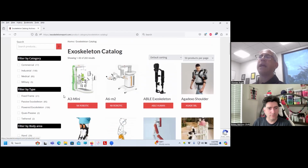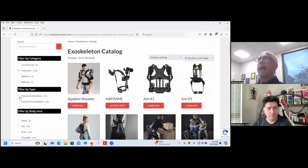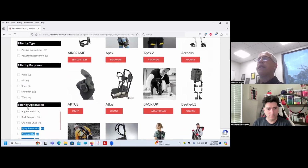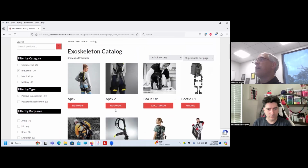So let's pick something. Let's say we want industrial or logistics or occupational type exoskeletons. And I want passive. And I'm really interested in back support, actually. So I'm going to pick back support. Then I should have 39. I've got 39 commercial exoskeletons that are helping in the industrial or occupational marketplace. They're passive systems and they're helping out with back support.